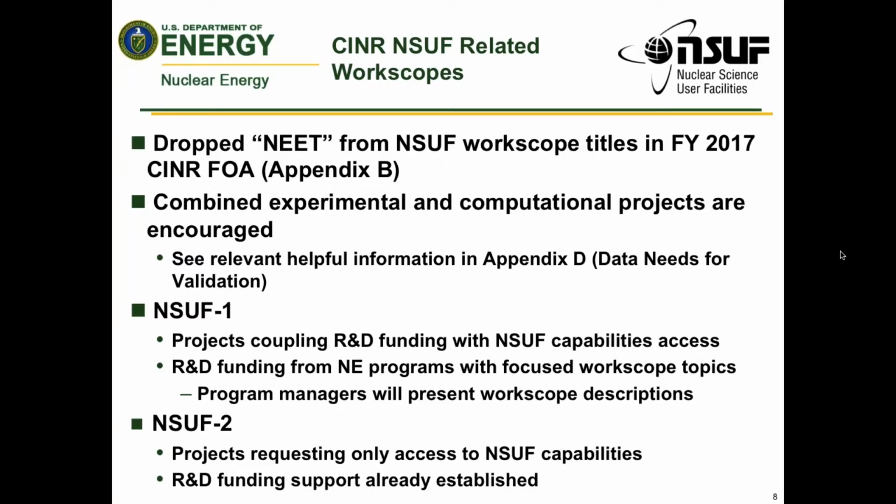I will move into discussing the NSUF2. These are projects only requesting access to NSUF capabilities. The R&D funding is already secured, but we do ask you to describe what that funding is and the duration. So we are fairly broad.